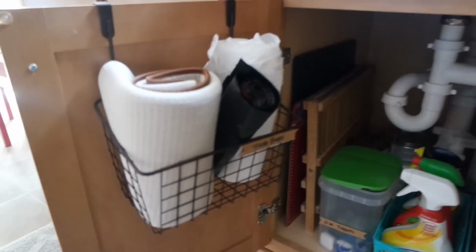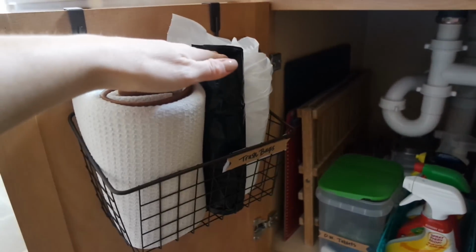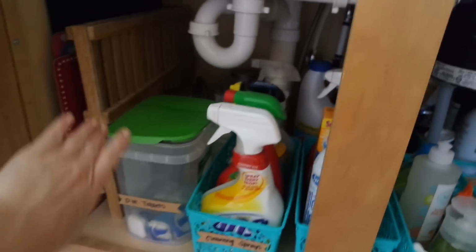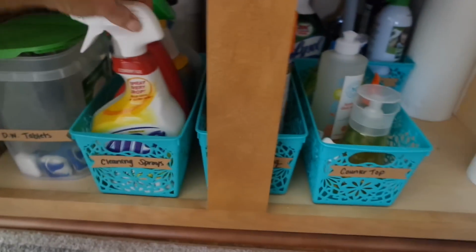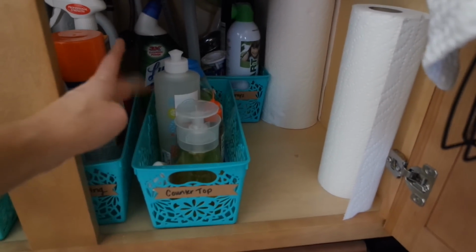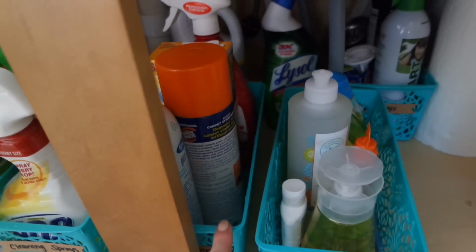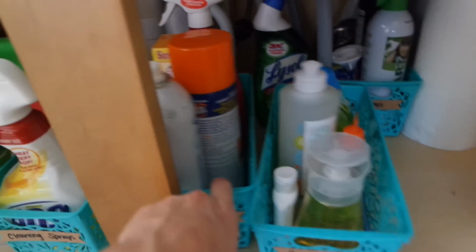So over here, I hung the bin, and I have our trash bags, like our lawn and leaf big trash bags, kitchen trash bags, and then this is just our drying towel that we use. I did clear out some of the extra trays and stuff that I wasn't using under there. We have all of our cleaning sprays in this bin, and you guys can see they fit really nicely in there. Countertop cleaner like Goo Gone, Windex, extra dish soap, that's all in this. This container in the middle is all pet cleanup supplies.